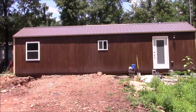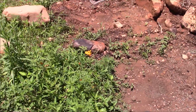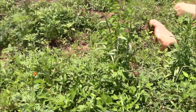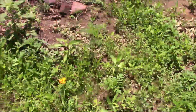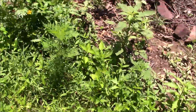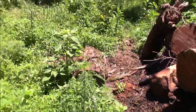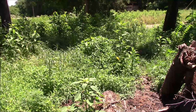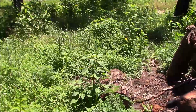Okay, now I'm down the hill from my cabin, and oh, look at there, cosmos. I planted tons of cosmos. Look at there, more cosmos. Another cosmos. That's a cool little yellow with orange highlights. And we got a yellow and an orange one there. Oh, yeah, some cosmos over here. This is not the area where I planted them, though. But everything's been bulldozed and pushed around, and so I can understand that.